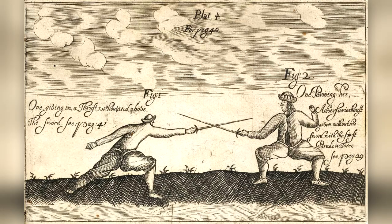So let's talk about fencing treatises. There are a number of surviving fencing treatises written and published in Scotland. The earliest of which were written by Sir William Hope and Donald MacBain, two masters which are widely known, I think, in the modern historical fencing community.